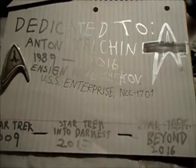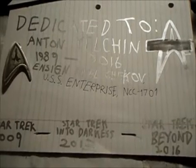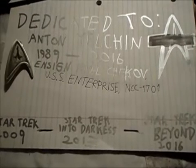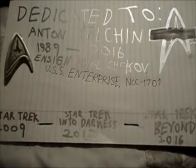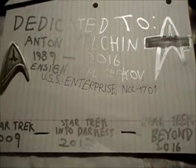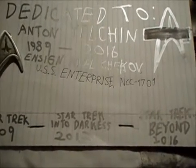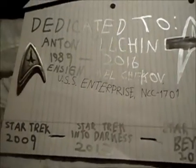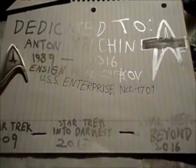And before I get into the review, I would like to dedicate this review to Anton Yelchin. You may remember him as Ensign Pavel Chekov, who served on the USS Enterprise. Sadly, Anton Yelchin lost his life in an automotive freak accident involving his 2-ton Jeep. This death has impacted the whole Star Trek community, and of course I am doing this review for him.